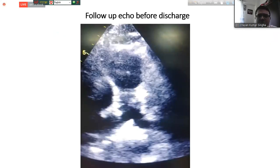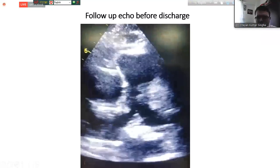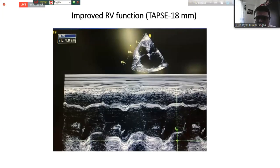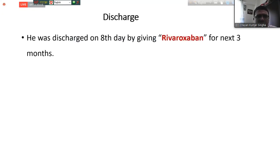And we followed up with echo before discharge. Here the picture shows the focused echo, with the pulmonary artery completely cleared of thrombus and RV function gradually improved, and the TAPSE reveals 18. We also underwent a CT pulmonary angiogram. There is no evidence of clot, but the pulmonary artery was dilated. We discharged the patient on the 8th day, giving rivaroxaban along with other treatment for the next consecutive 3 months.